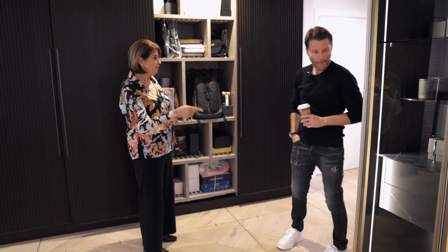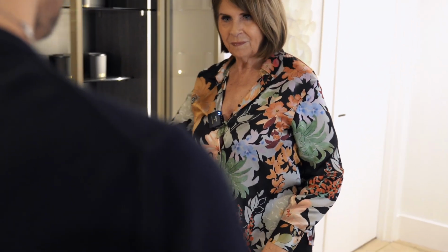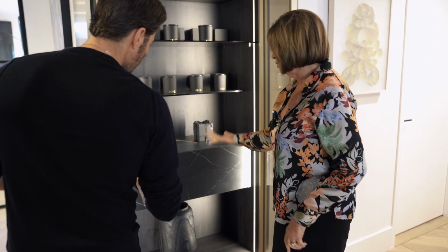This is a metal cabinet that they do as well, and all the lighting is installed before it's shipped. Oh, wow. Okay. And they do this porcelain on the drawers. So everything is a beautiful piece.